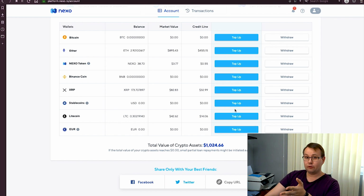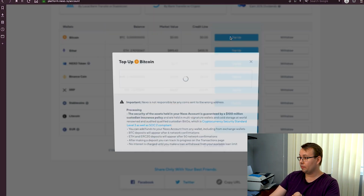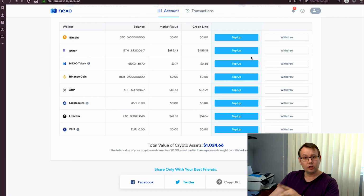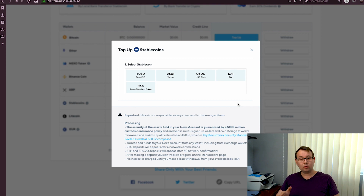And one more thing. If you're depositing anything, it's easy. You just go to top up for Bitcoin, you get your address. For Ethereum, the same thing. The difference is you can also earn 6.5%, if I'm not mistaken, on a stable coin. What is a stable coin? Basically, a stable coin is a coin that is 1:1 ratio to the US dollar. In this case, you can have TrueUSD, Tether, USD Coin, DAI, which is good by the way, and Paxos standard token, which I honestly never used, but the other four I have used previously.